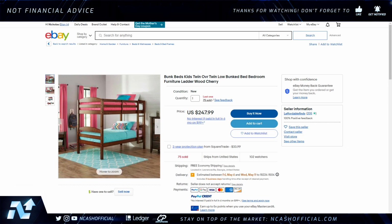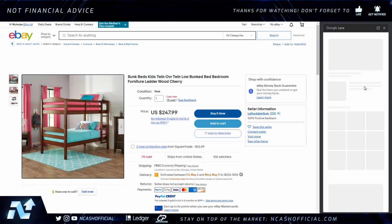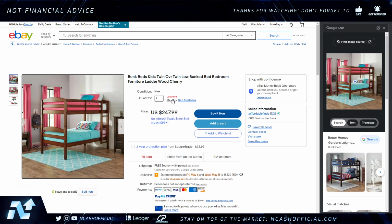Let me go to Walmart and see. Well, let's kind of reverse engineer this image and let's see if we can actually find this from Walmart. So 75 have sold at roughly an average of $248. So they sold 75. This is roughly almost $20,000 that they sold here.